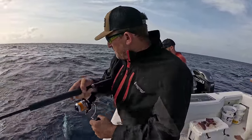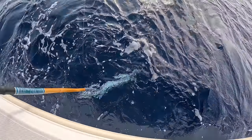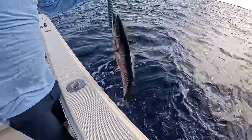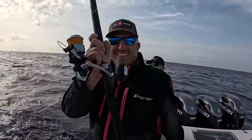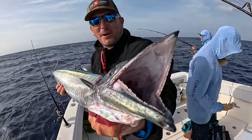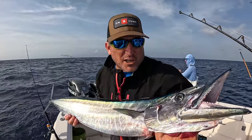So when the fish makes a pinwheel, bring him right to the gaff. Just like that. Got him, yep. Boy! Beautiful. What a beautiful fish. Right here on the banks of Little Curacao.